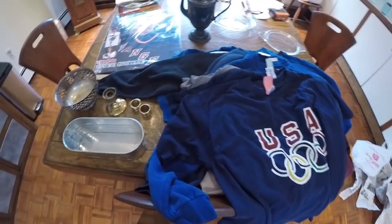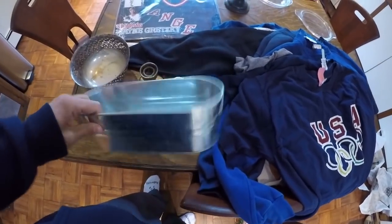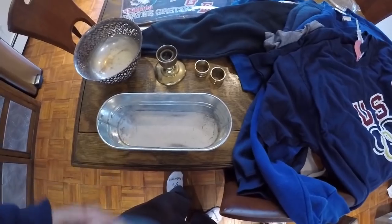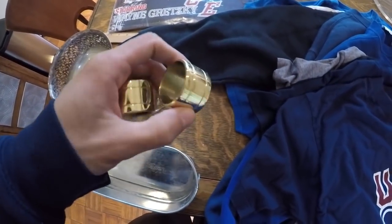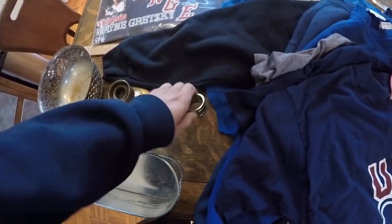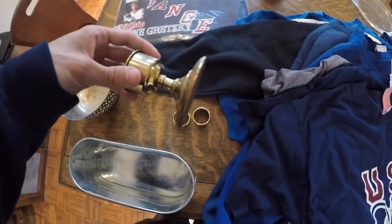want to sell. So here's the second portion of the pickup video. Another small tub. This one's a little bit smaller. I guess it's about 4 inches smaller than the other one. These pieces right here, I'm going to scrap them. They're solid brass. I don't even know what they're for, but I picked them up for scrap as well.